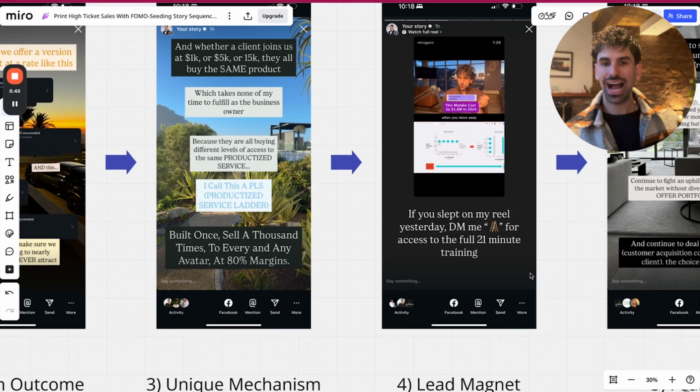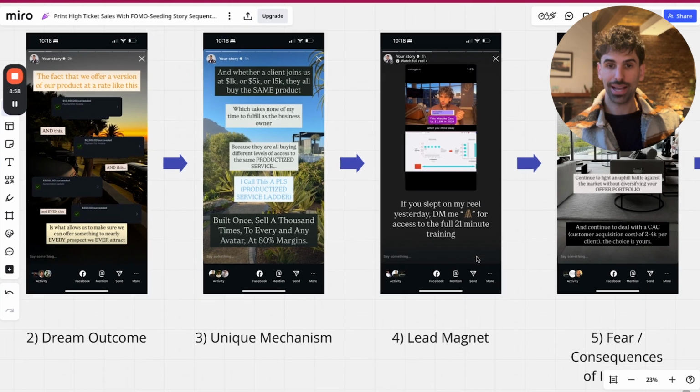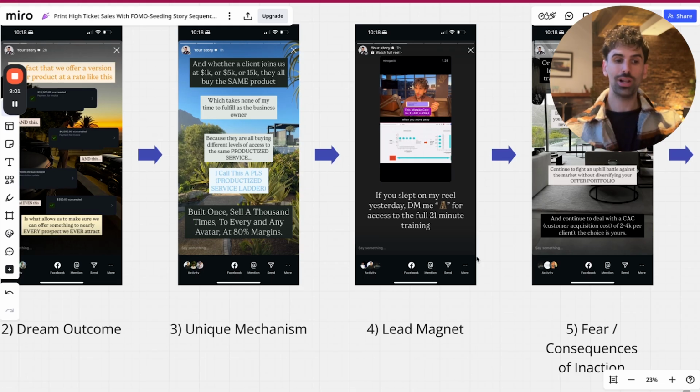What do I do next? I share a lead magnet. If you slept on my reel yesterday, DM me the ladder emoji for access to the full 21-minute PSL training, right? Now I am giving a lead magnet that is going to show people how to implement this unique mechanism which capitalizes on the insight to get the dream outcome.